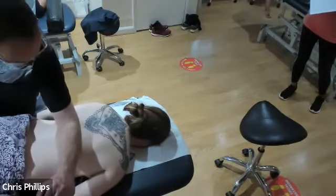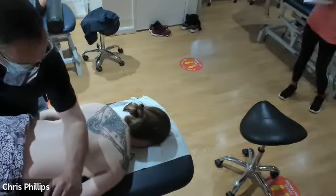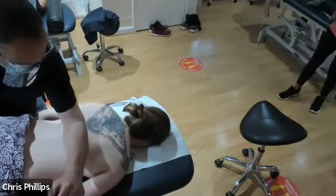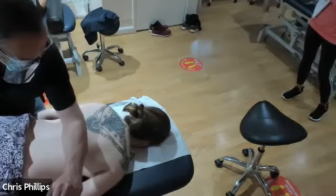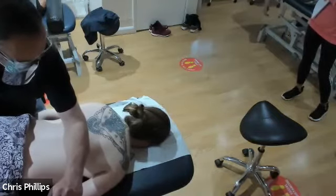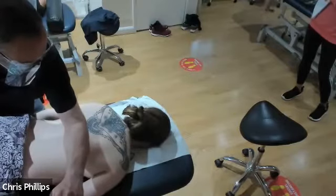Yeah, does it? There, Kat, yeah. And here where I'm sitting on that, I don't know, where am I, T6, T7, T8, that kind of figure. And that rib there is pretty solid, isn't it?